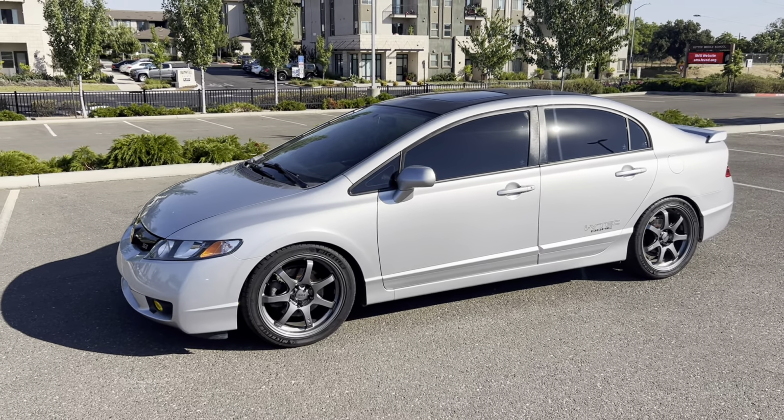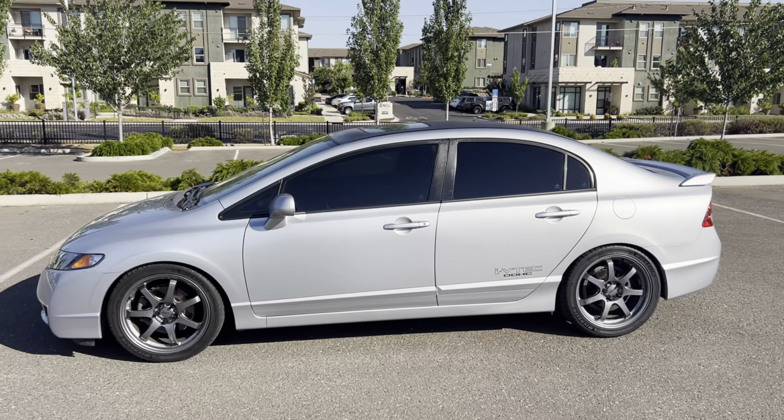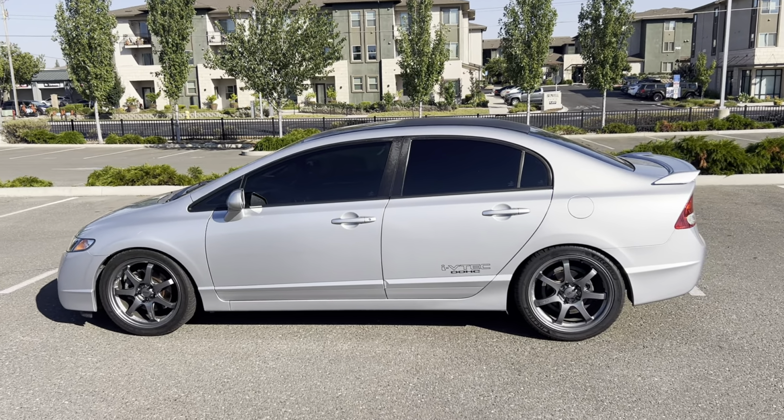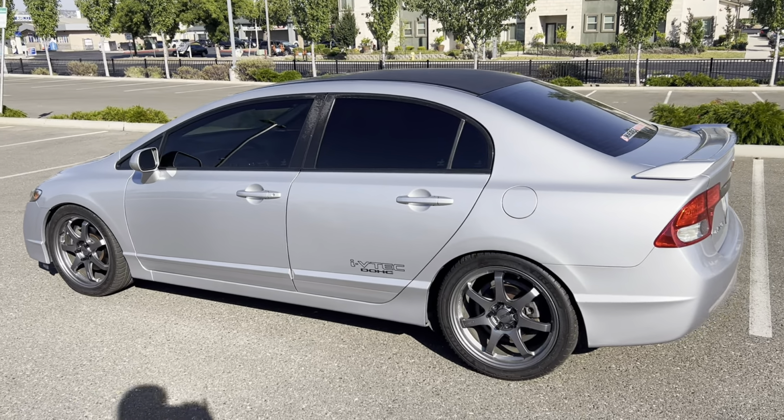Most of them are clapped out. Shoot, I even see clapper ones for 10 grand. It's crazy that the prices have really come up on these cars. But here it is. It's a clean title.